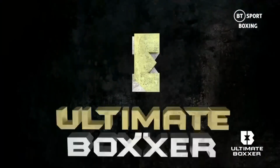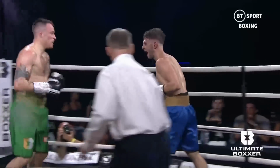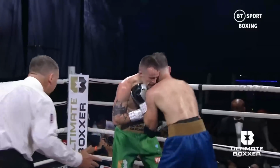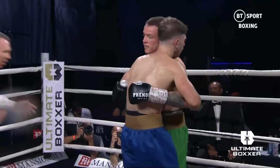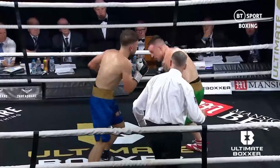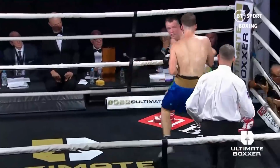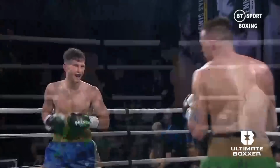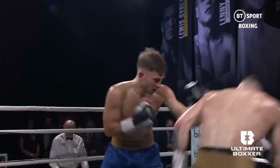So Stephen Donnelly in a hard-fought affair against Sean Robinson. But look at Robinson having his knees dipped, but right back into the pocket. That was a good little right hook there by Donnelly out of the southpaw stance. Came out of nowhere. And that was the uppercut. Robinson had some success with that uppercut throughout the fight. A short uppercut there by Donnelly as well.